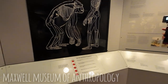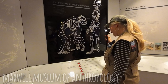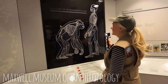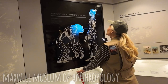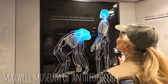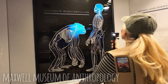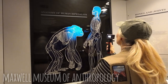Go ahead, you do it. All right. How has bipedalism changed us? How are the positions of the head different between apes and humans? Oh, it's lighting up on the screen. The head in apes is, the vertebral column is more horizontal and the head projects in front of it, which we tend to do when we're in front of the computer way too much in our lifetime. On humans, the head is balanced on top of the upright vertebral column.